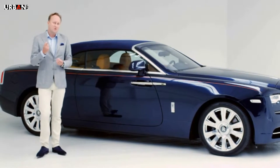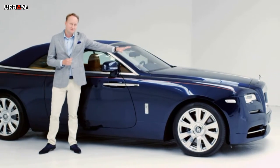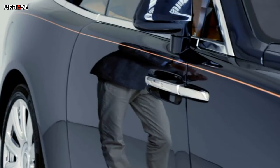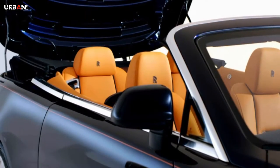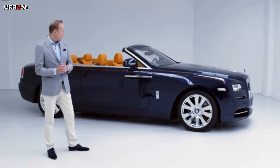But let me tell you about the more seductive, the more sensual element of Dawn, the line that starts in the front wing, works underneath the glass and rises just enough over the rear axle, this subtle beauty of line that redefines a sensual side to the Dawn character. With the roof down, this is the glamour shot. You feel like a star and you look like a star.